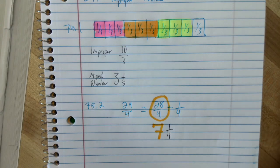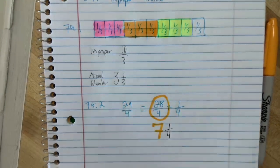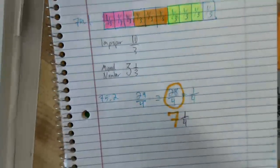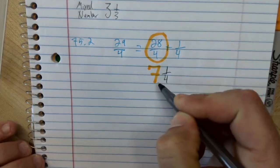Now, did anybody else have their hand raised just a second ago? Well, I would have, but okay. So 29/4, that's an improper fraction. We change that to 7 1/4. Is there another way to get to this answer?